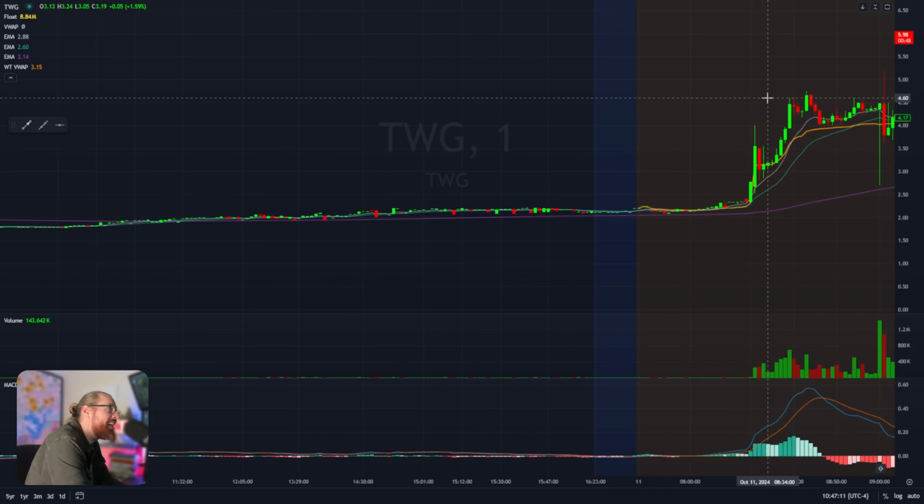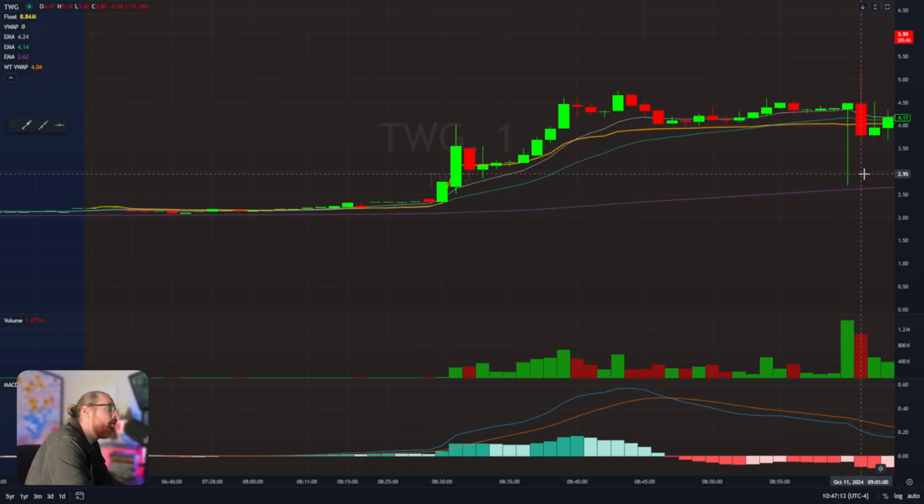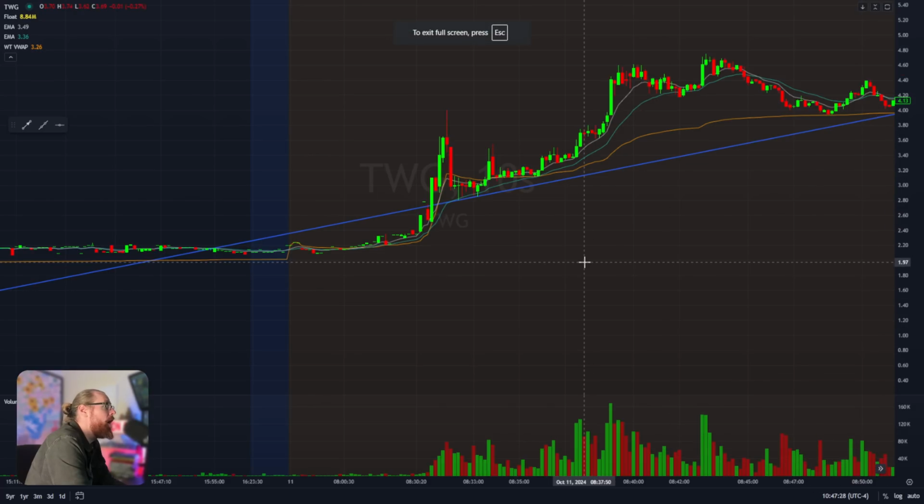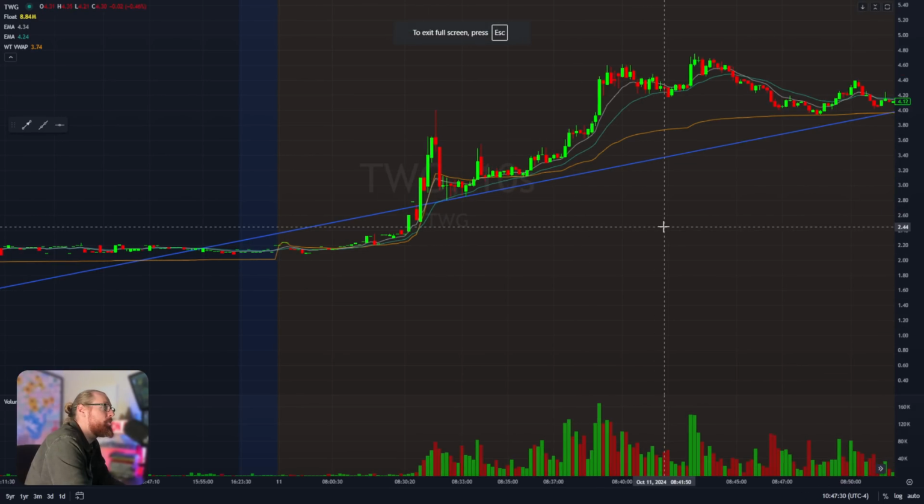And then all of a sudden, look at this. Look at that. Holy smokes. This thing drops from 450 all the way down to 270 and then rips back to 515 and makes a new high of day. That's something that I have not seen before. This was an absolutely insane, ridiculous move.